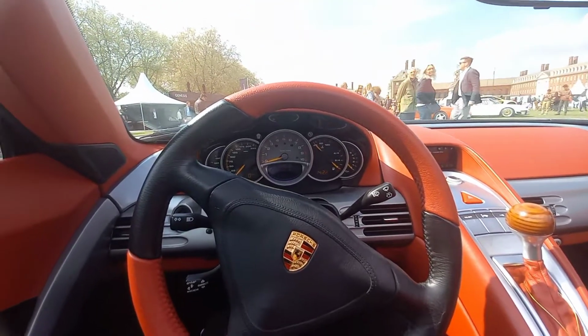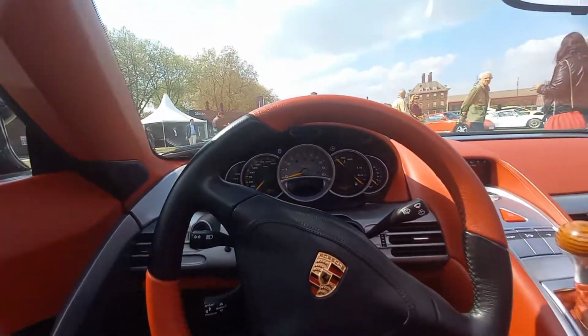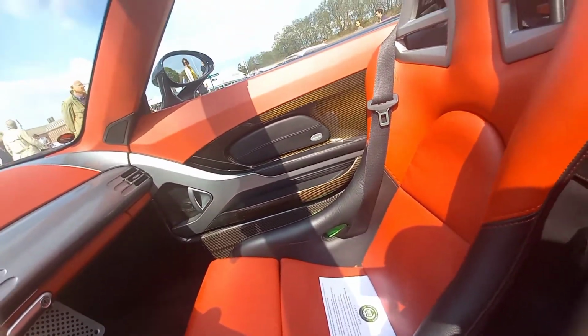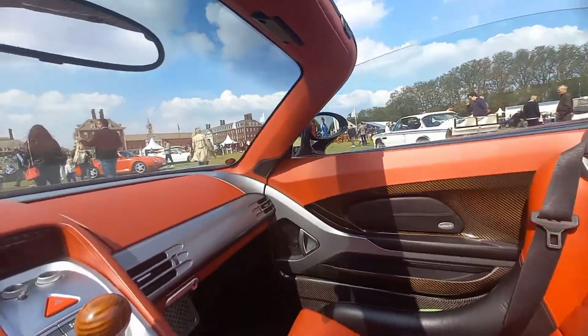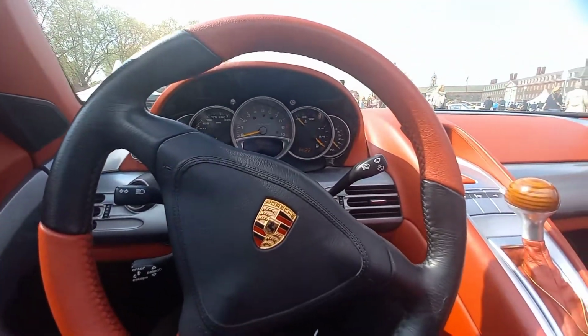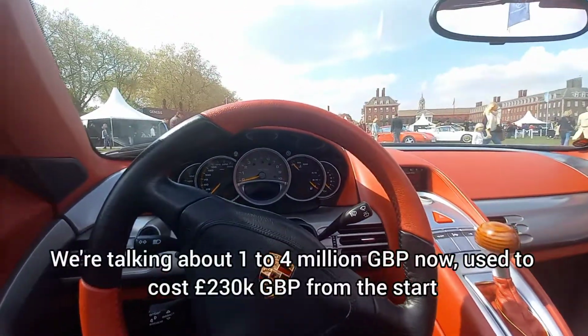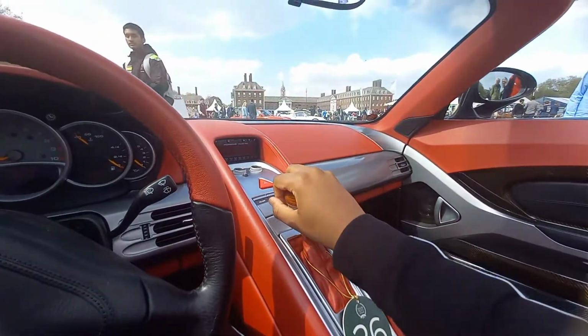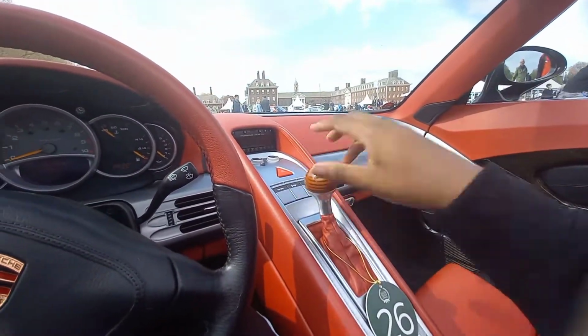And here we are, guys, inside the Porsche Carrera GT. This is the second time ever being in one. The seats themselves feel exactly like the GT3 RS. It's such a perfect pinch squeeze that I basically like it mostly. If I do say so myself, it would have been an ideal Porsche to get, but unfortunately they're now very expensive. This manual still to this day remains iconic.